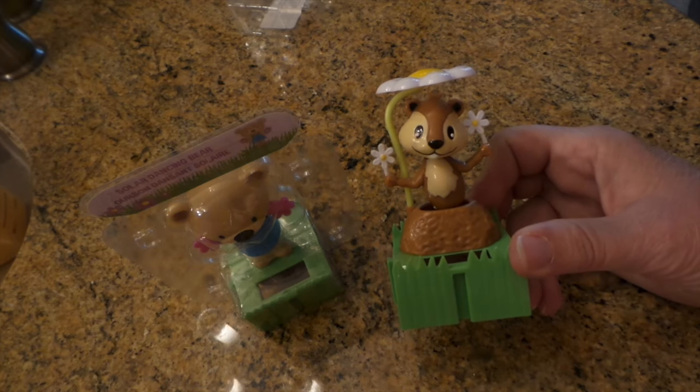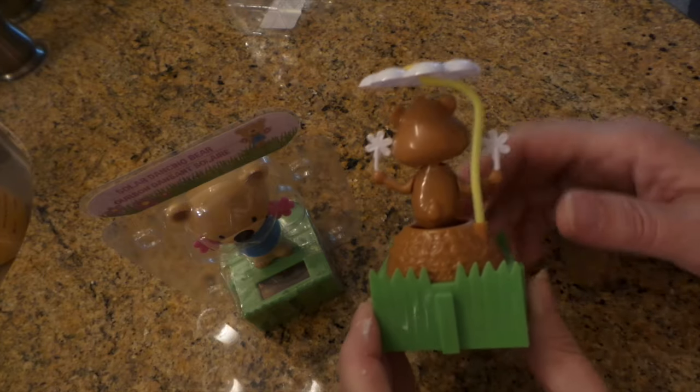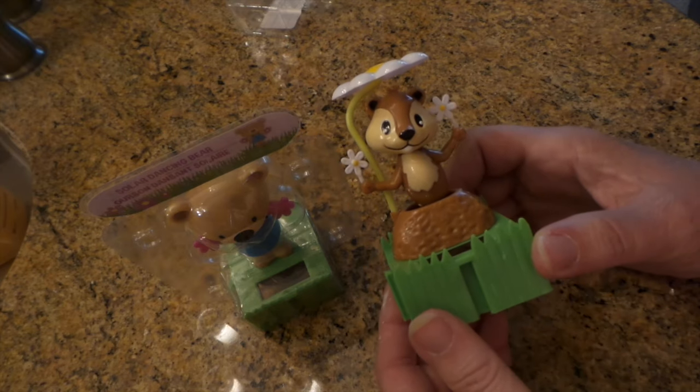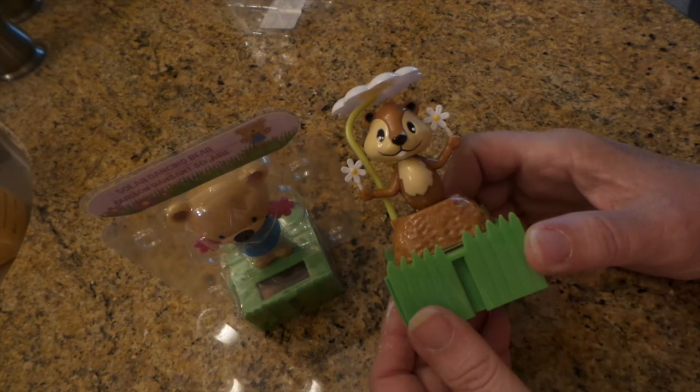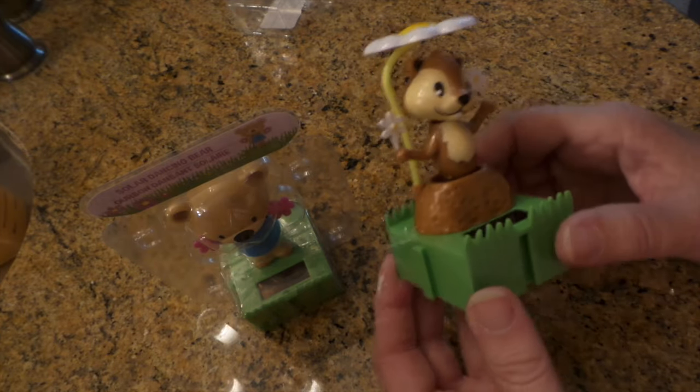Isn't that cute? You kind of got to look at them too because the painting isn't always right. He's coming out of a little hole. Super cute. And then the teddy bear, this set is called Forest Friends.